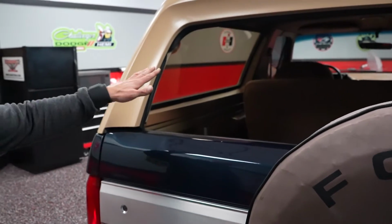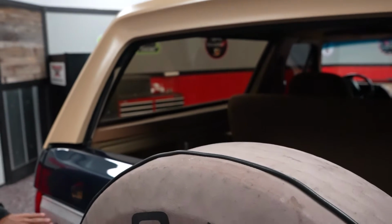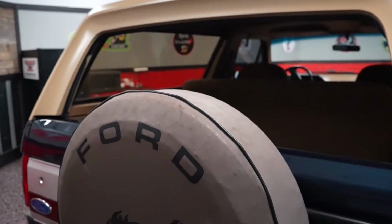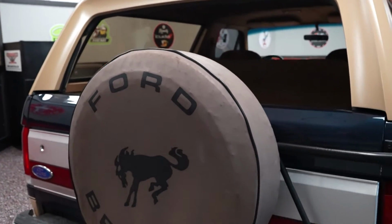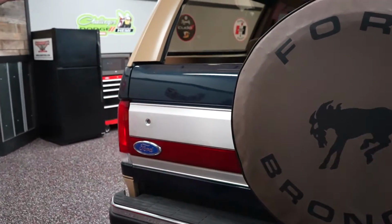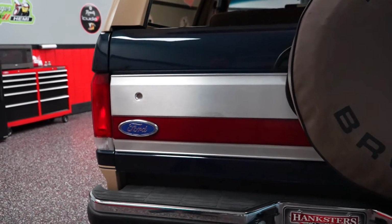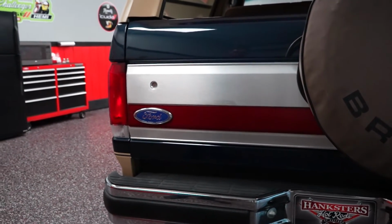The power window does work from the dash. If you wanted a price to make this work, if there's even parts available for it anymore, Hanksters Garage can get you a price to do that. But we chose not to do it. The window rolls up and down with the switch in the dash, so that's kind of the way we're leaving it. We're not tearing into that to try to get that working.